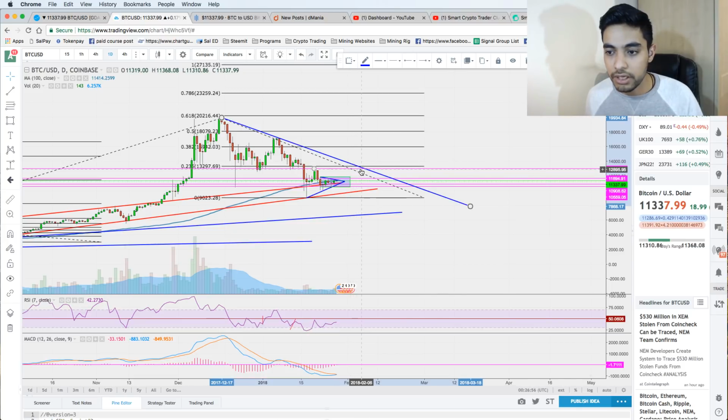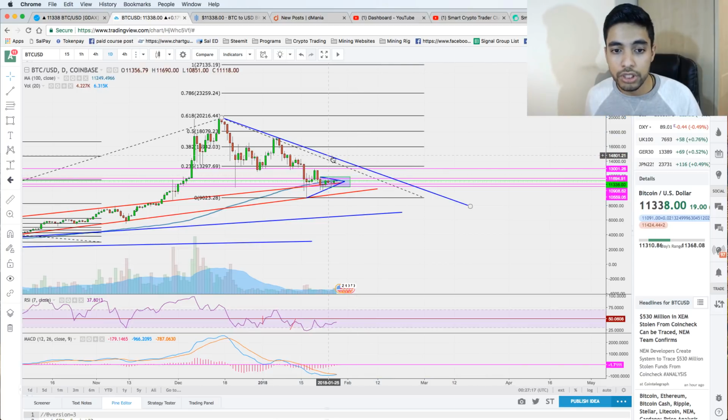Because of this fib level, we may see, by the next 2-3 days, if we move up here and slowly around the 13,500 to 14,000 area, this is going to be a resistance, and after that we're going to see a pullback. I'm not sure how big that pullback is going to be. But long-term holding shouldn't be worried about.